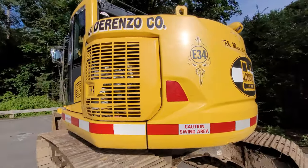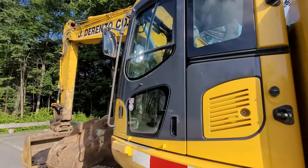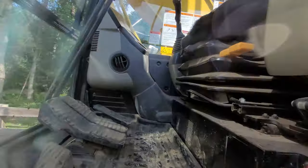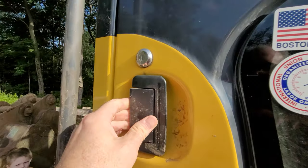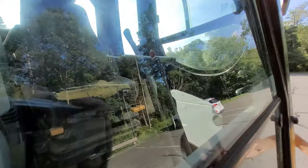There we go. There's the engine. And there's the door. And there's the inside. Okay, Dada. This is the door right here, and I can tell you it's locked, so don't have to worry. And are we on? It's not on.